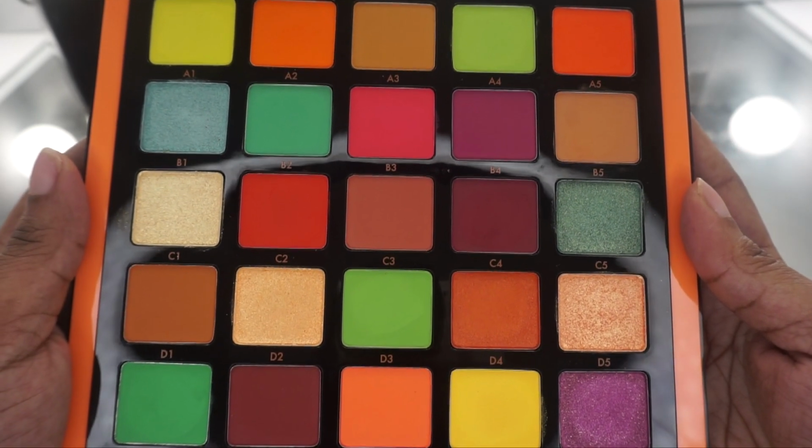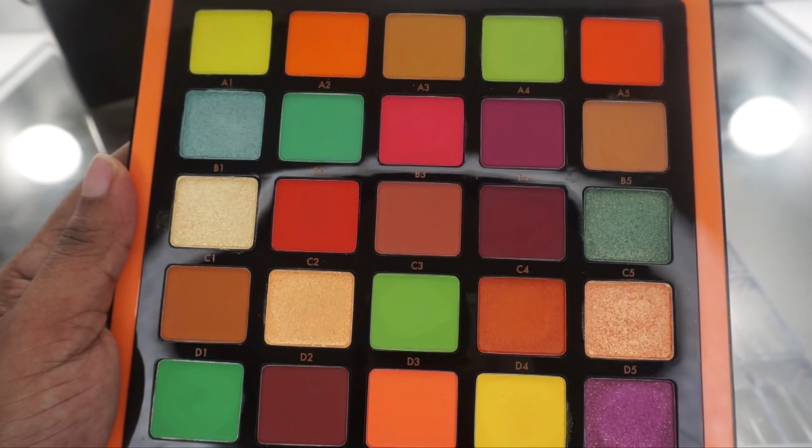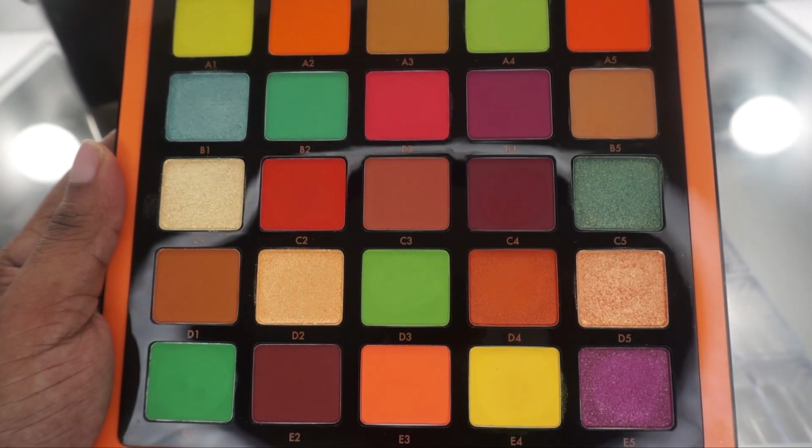These cost about 60 US, but I know from time to time Anastasia does have discount codes and coupon codes. I did get this one for 20% off, so I did not pay the full 60 US price, but the quality of these eyeshadows slash pressed pigments are really good.